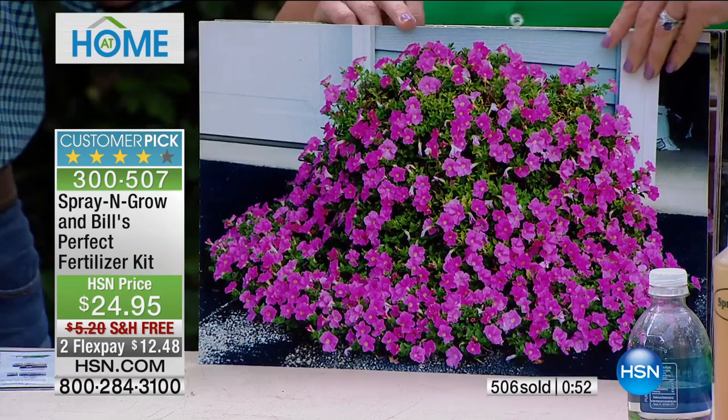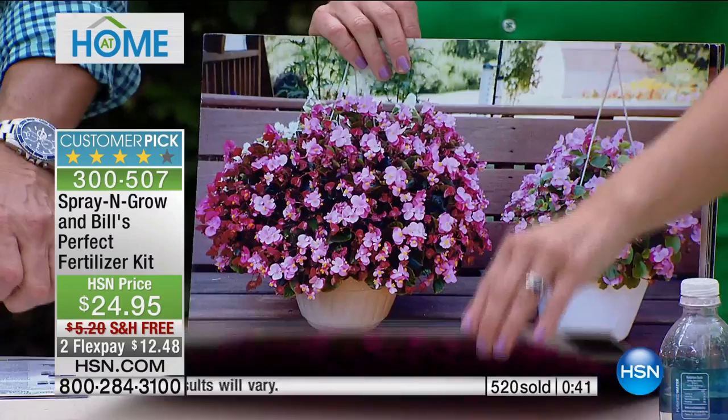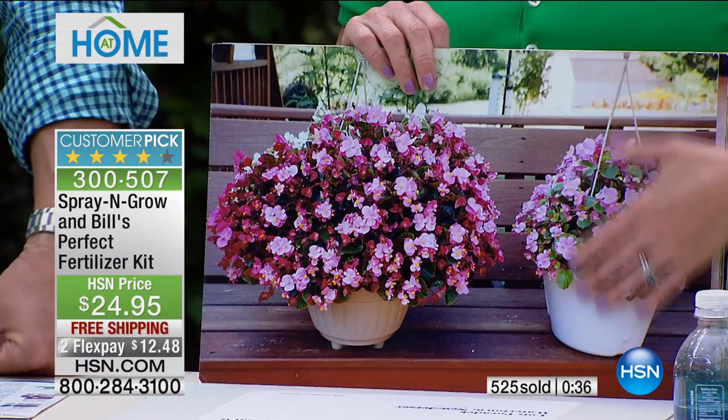Check it out. Can you imagine driving by somebody's house and seeing this in front of it? Imagine if you're trying to sell your house, how much attention it will get if you've got these beautiful flowers out there. This could be yours. In fact, if you have a neighbor with a yard that looks like this, chances are pretty good that they use Spray and Grow. This has been a secret, and we have it here for you today on HSN.